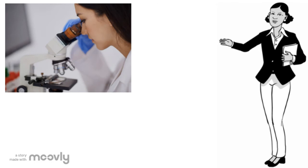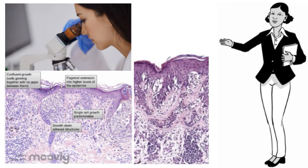If a patient presents with any of these features, a skin biopsy will be taken. The sample is sent to a pathologist who looks for specific histological features. These include nuclear enlargement, mitotic figures, patchoid spread, and invasion.